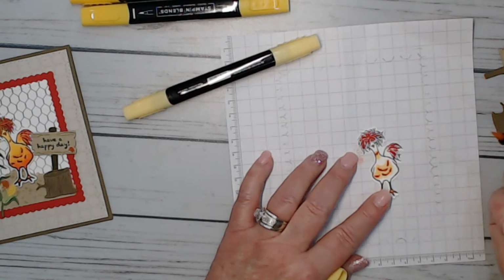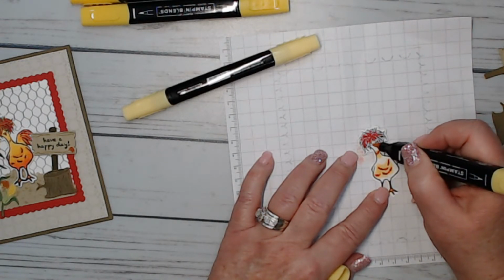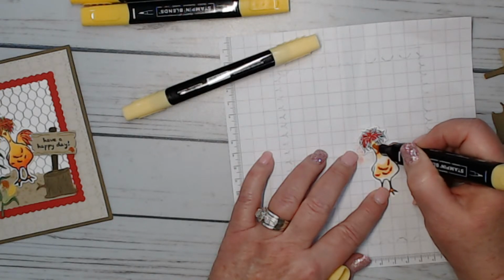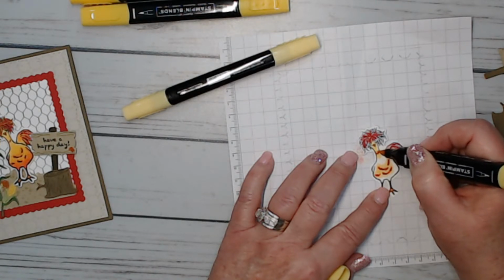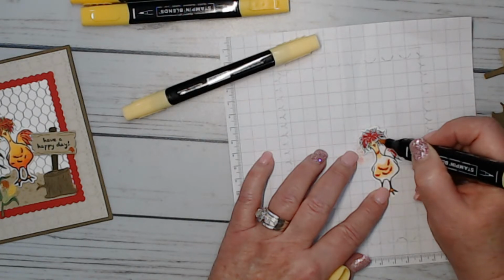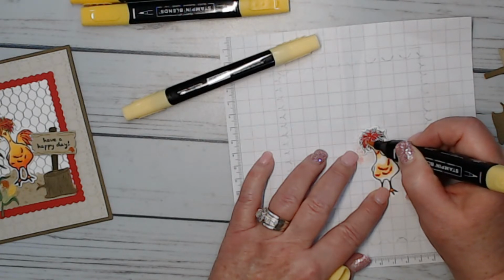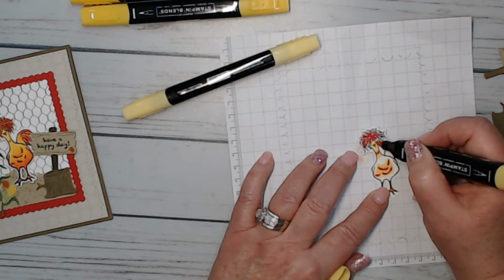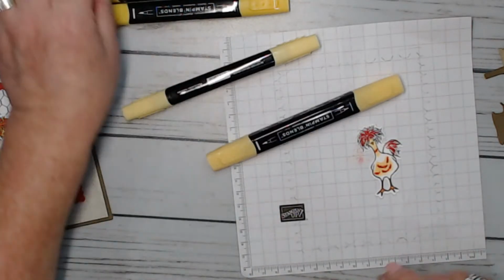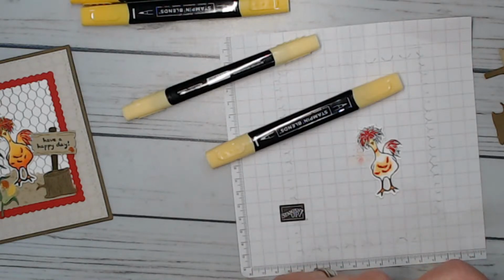Okay, just kind of come down, and I'm going to go ahead and do it up on his face. I want this to kind of be the bulk color, but it's going to change a little when we start blending everything. And to me, I think his head sticks through these feathers just a little bit, so I'm going to color that in. All right, I'm going to go back with the red now.